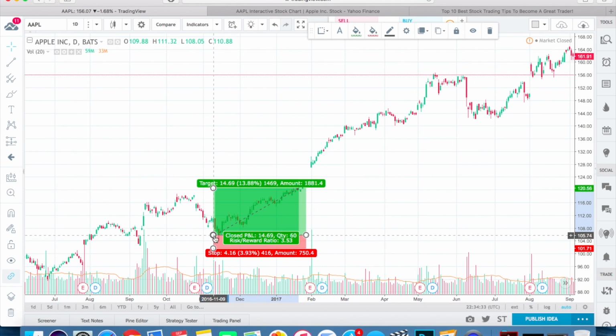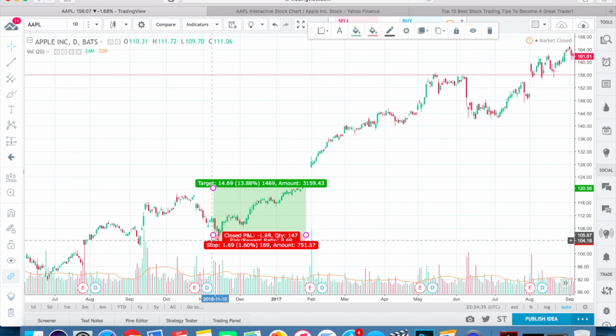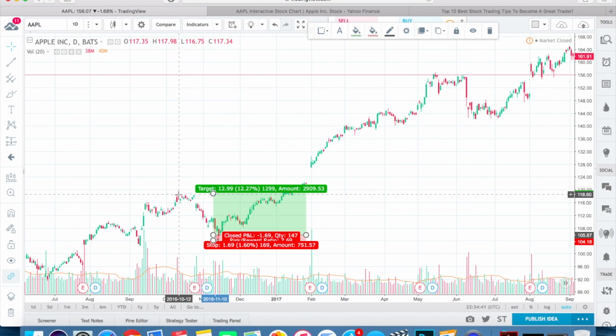So enter over here, put your stop loss here, and your target would be to sell once it hits this resistance over here, right? And you can ignore this for now because obviously you never know what's going to happen in the future, but you're planning out your trade and you decide, okay, I'm going to exit once it hits this resistance here if it starts falling back down, okay?